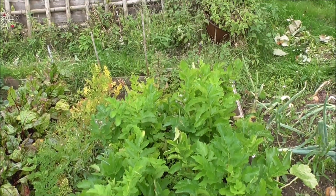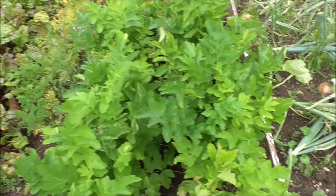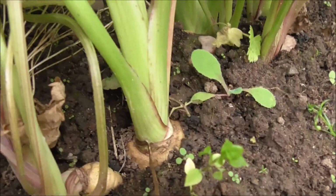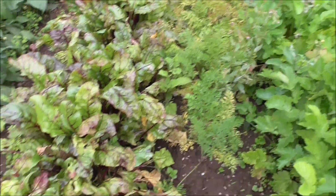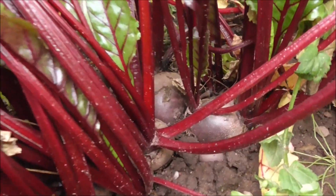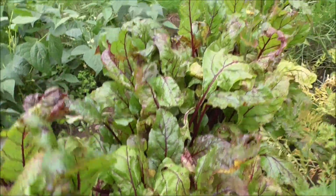Parsnips are looking good as well. Obviously I won't be pulling these until December time. Let's see if we can see any shoulders on them. Oh, there we go. A future parsnip. Move across. A patchy row of carrots. And then the beetroot. Let's have a look, see if we've got any decent sized beetroot. Couple there. Not very big at the moment, but definitely something to go at.